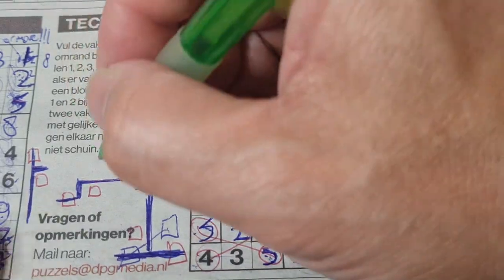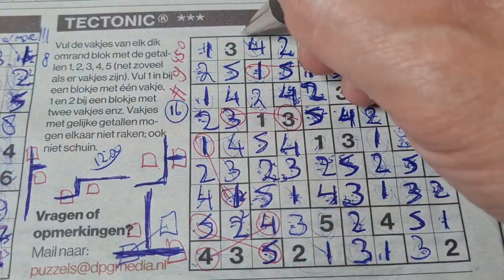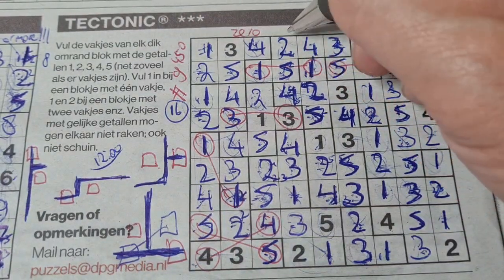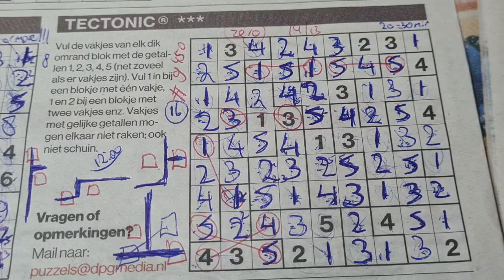Finished in 12 minutes. Well, told you. Should be a 0 stars. And we solved it again. So I'm faster than 14, 13 minutes. So I'm well, well pleased with the time.